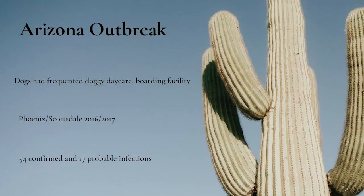Myth number one is that leptospirosis is a problem in hunting and livestock dogs. Myth number two is that it is usually not found in dry climates or urban areas. The outbreak in Arizona and a more recent outbreak in Southern California, both mostly arid climates, dispel both of these myths. Both of these outbreaks occurred in dogs that frequent social situations such as dog parks, boarding facilities, and daycares.